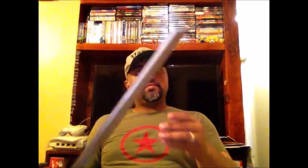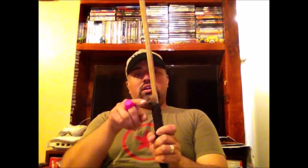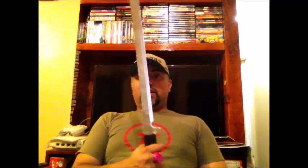I've never actually used this thing. I've never tried it out to see if I can cut something. I don't think I ever will. But I like this because it reminds me of Leo's swords. Again, it's missing the little guard here to look exactly like Leo's swords. But it has the right length. It has the right form. So to me, this is my Leonardo sword.